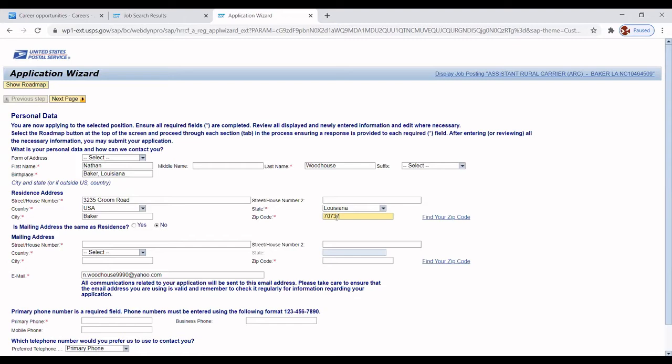Okay, great. And now, is the mailing address the same as residence? Yes. Okay, great. So it filled that in for us. Okay, now it's asking for our phone number. And right here above that, it says phone numbers must be entered using the following format: number, dash, number, dash, etc. So the phone number is 225-456-6789. Okay, great. Let's move forward.